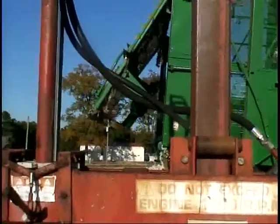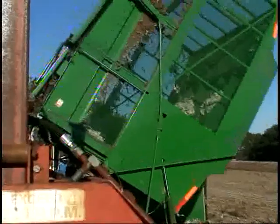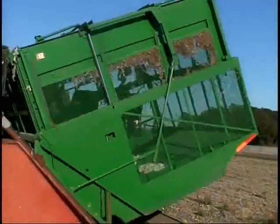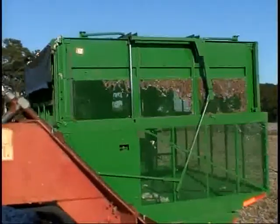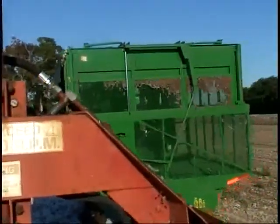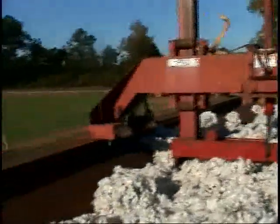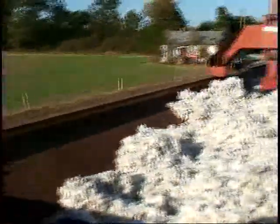Okay, as you can see, Greg dumps his cotton directly from his cotton picker into the module builder. Some of our growers in the county use what we call boll buggies. They will dump directly into a buggy and dump into this module builder while he continues to pick. It just depends on the grower and how many acres they have as to whether they use boll buggies or not.